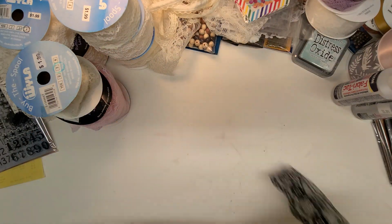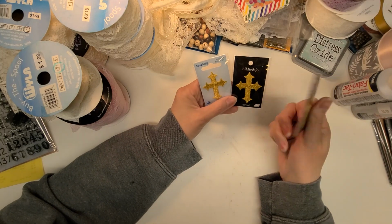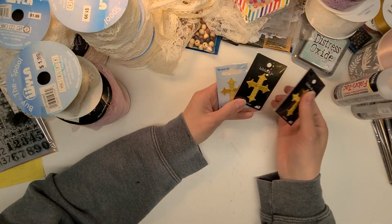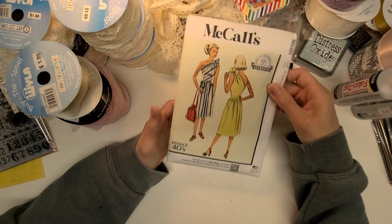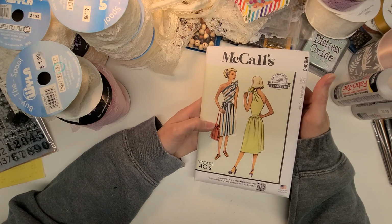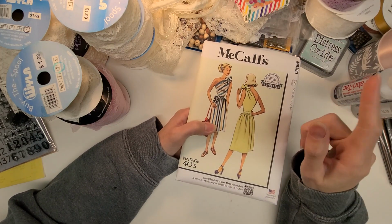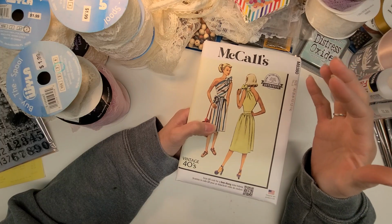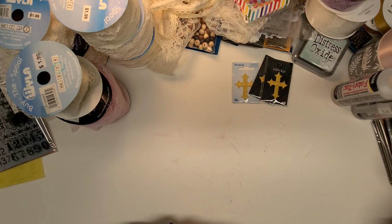We'll see. And then I had a couple of golden crosses, and these were 50 cents a piece, something just ridiculous. I grabbed one pattern. They had a ton of patterns left, and that was like all they had in there. And it was $1.99. So that's still quite expensive because I can find patterns at my thrift store for 25 cents. But, you know, saying goodbye to Joann's, I thought I'd get a pattern.